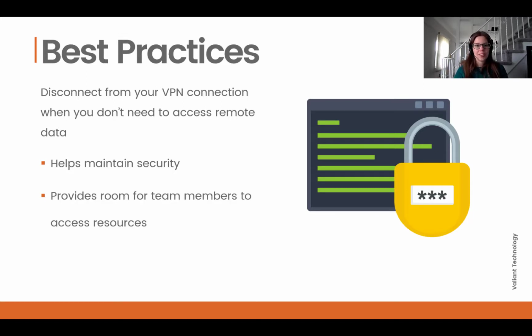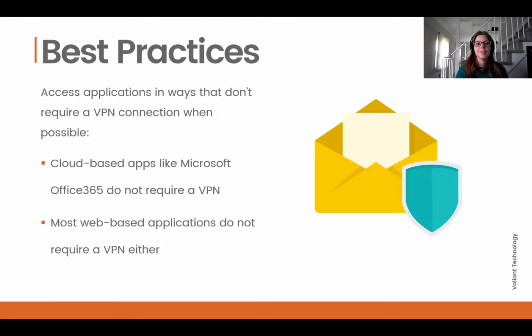So that's a really good way to get rid of some of that traffic during the time that you're working on it. You don't really want to be working on things directly on the server. You want to copy and paste it to your computer.